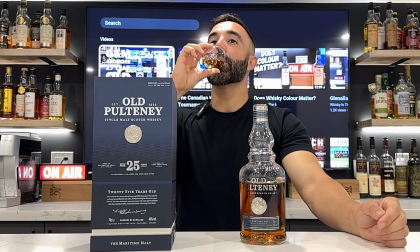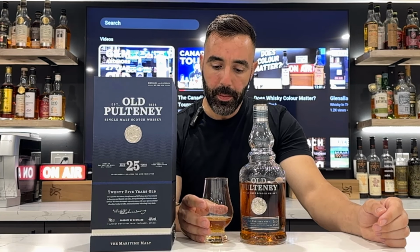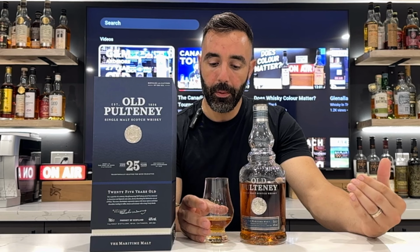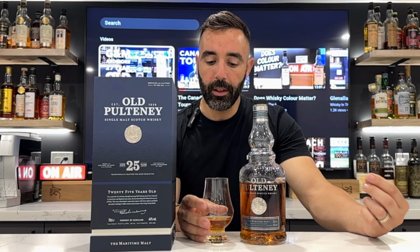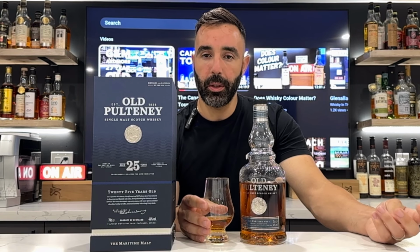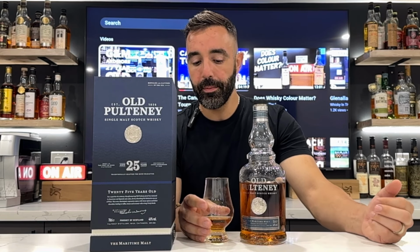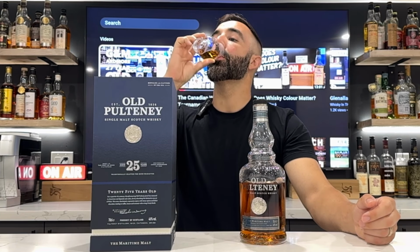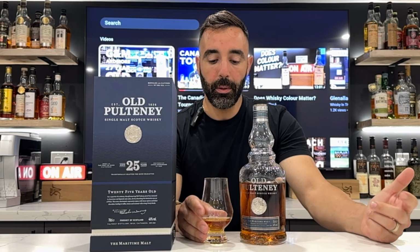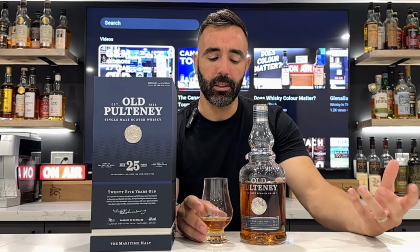On the palate, soft mouth coating, lemon rind, saltiness, raspberry sweetness on the finish. Something almost coffee-like, but it's much more fresh than what you would get from a coffee. The saltiness is just amazing.